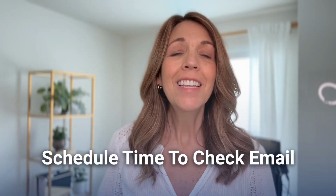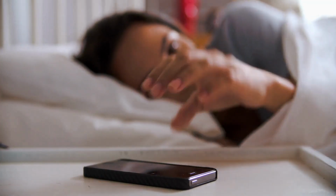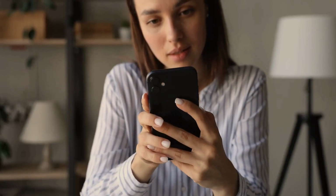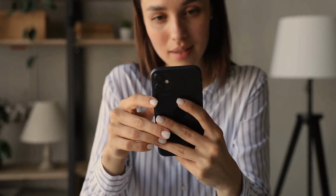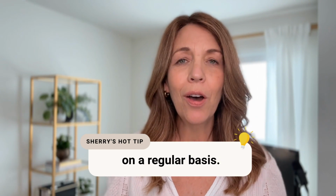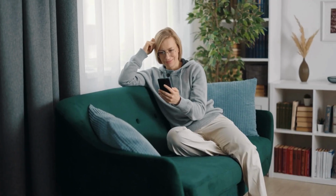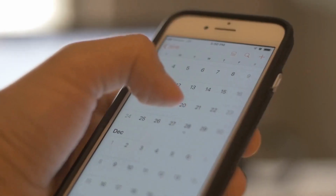Tip number 1, schedule time to check your email. If you're getting up first thing in the morning and checking your phone and seeing all the emails you have, or going onto social media, it's going to derail your day and impact your productivity. Schedule 2 or 3 times a day where you check your email on a regular basis, and during those blocks of time, you can quickly process your emails, review them, reply. Anything that's less than 1 or 2 minutes, get it off your plate, then archive it. If you're checking your email all day long, it's going to derail your day and it clutters up your calendar.